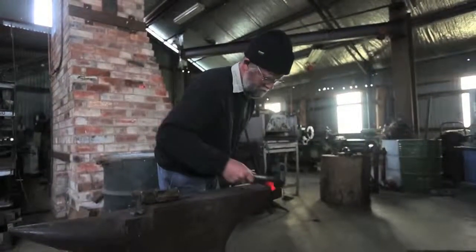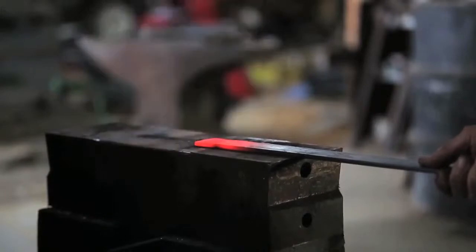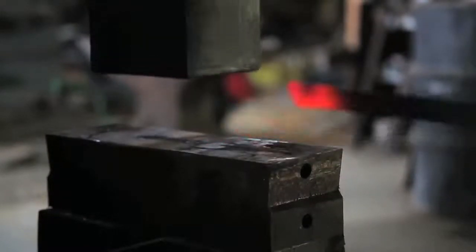Haven't done anything quite like this before, although I've been involved in quite a few historical recreations before, but most of it's heavier work than this. It's very light and delicate, obviously, because it's got to keep the weight down building an aircraft, so I'm having to be very careful.